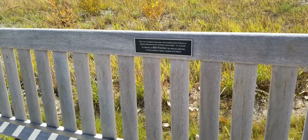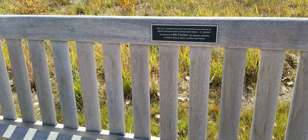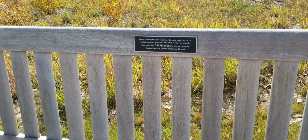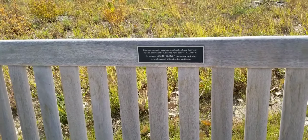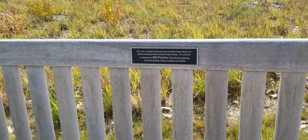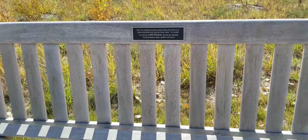It says one can complain because rose bushes have thorns or rejoice because thorn bushes have roses. Abraham Lincoln. In memory of Bill Fisher, the eternal optimist, loving husband, father, brother, and friend.